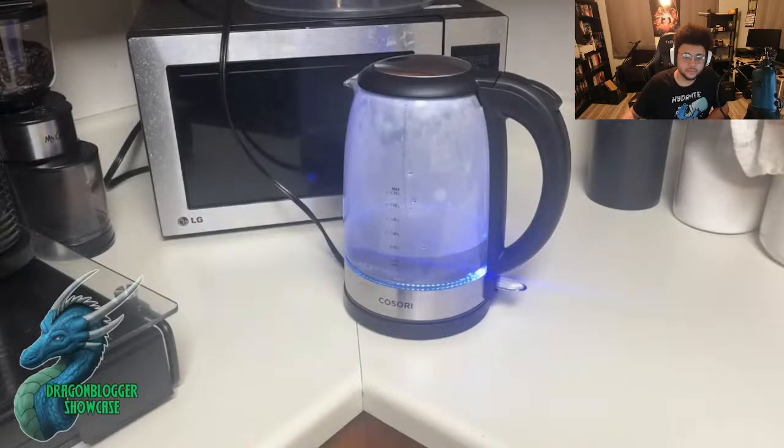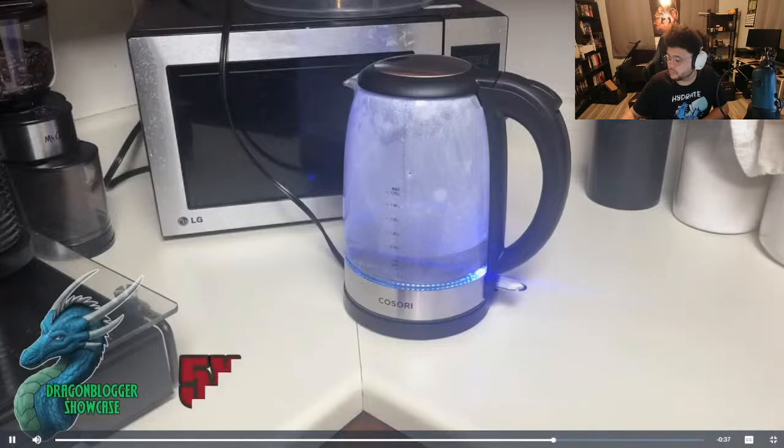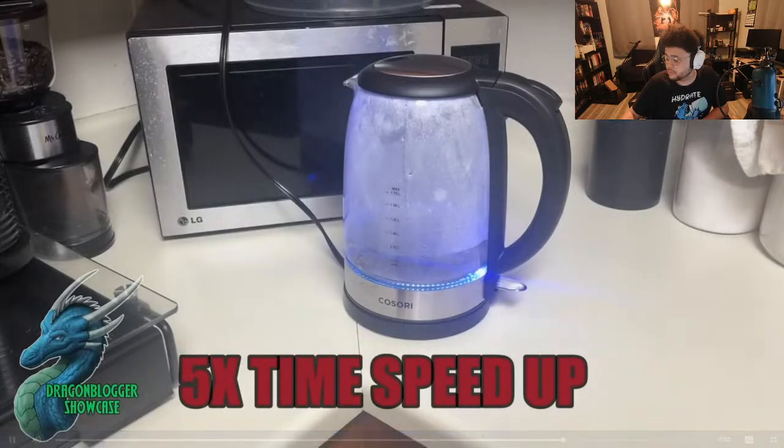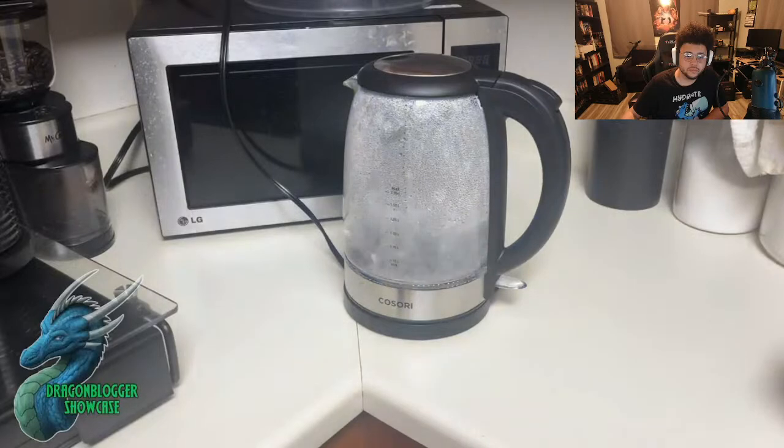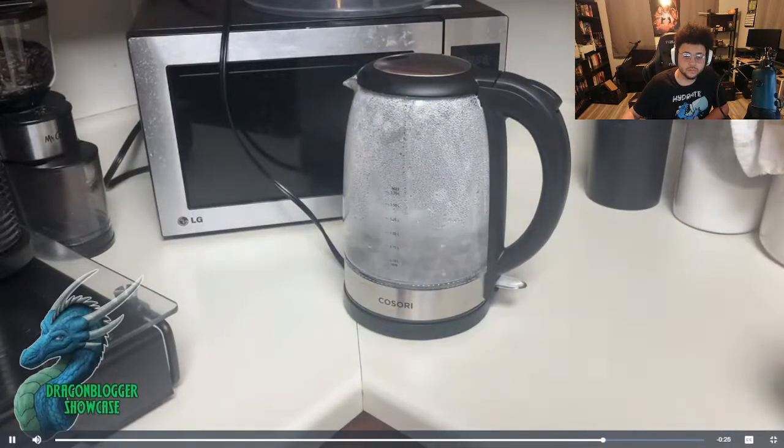Now, one thing that is cool about this glass kettle is that there's no guesswork with this. You don't have to know when the water is ready, it will turn off on its own. So that's something that's really cool about this glass kettle. And there you have it, it flipped off, so it's done.